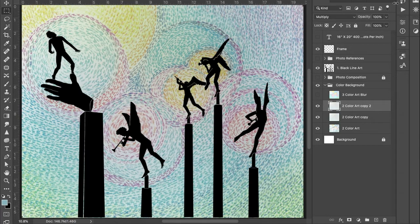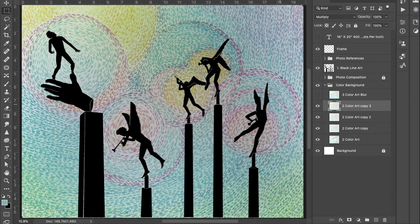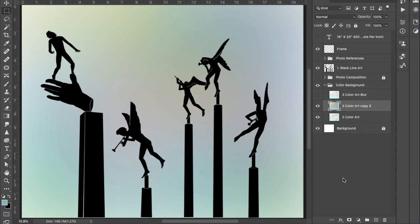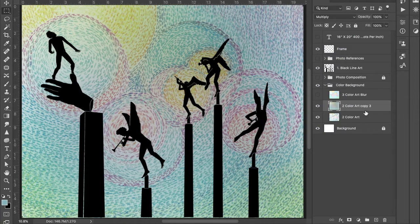See, it's getting darker, and I'm going to duplicate it again. It's getting more intense, and I'm going to merge down those layers that I duplicated that are blurred. Okay, there we go. Now you can see that it's not on multiply mode, but once I do that, you get more of the idea of the effect.